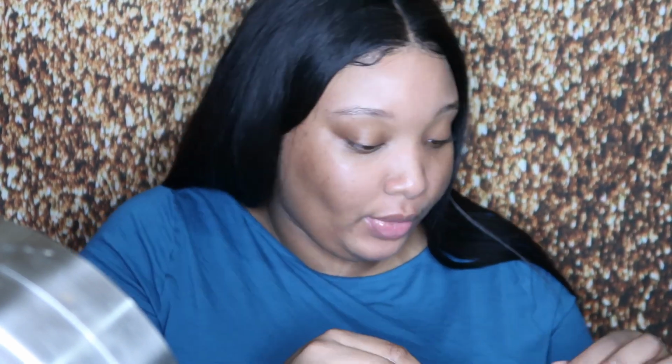Fat girl problems. Whew. Okay, let's get straight into it. So I don't know where none of my stuff is at. I normally use, if I use a pomade... Oh, it's right here. My bad. So people been doing like this. Y'all know that technique with the hair-like strokes? I've never done that before.